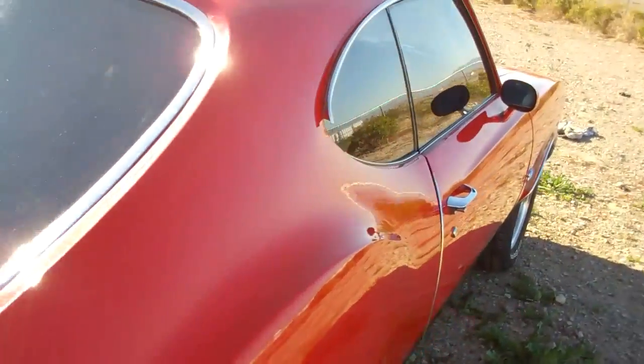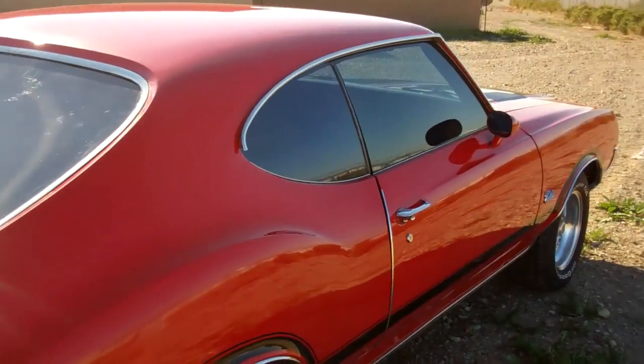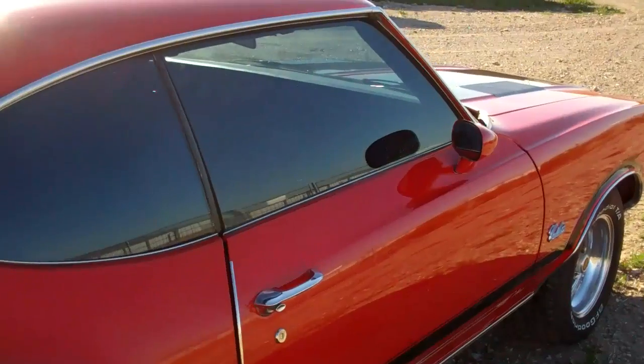And down here in the quarter panels, easy for me to say, they rust out, but the car is solid. All the bushings and everything have been replaced. It needs paint, and it needs the interior freshened up, and that's it.